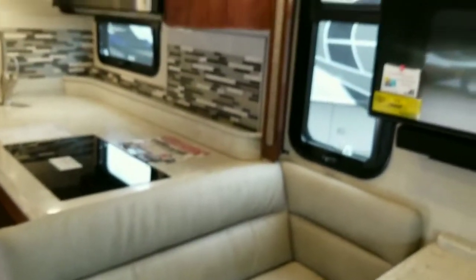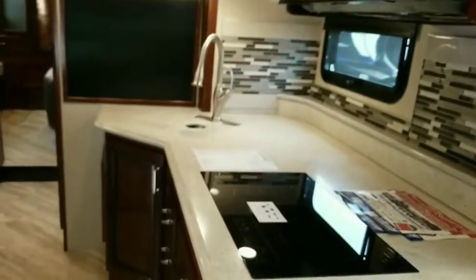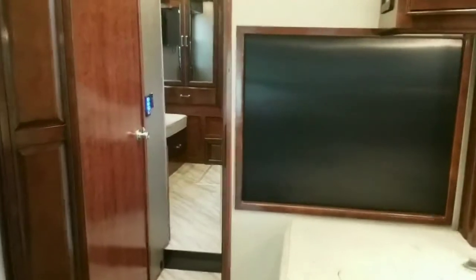Theater seats. I love that. The other side for the dinette. Yeah, this is pretty groovy. Pretty groovy. Nice counter space. Very cool. Wonder what this big part is. A chalkboard? Looks like a chalkboard. That does. Full size fridge. Very nice.